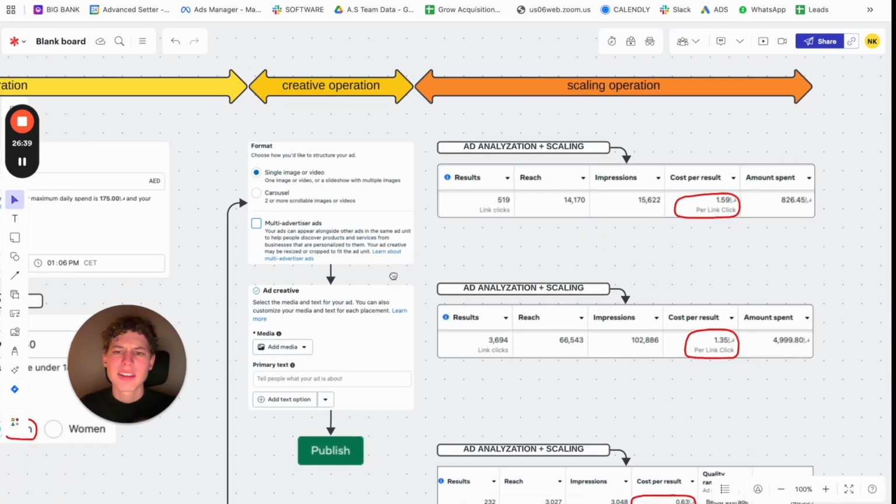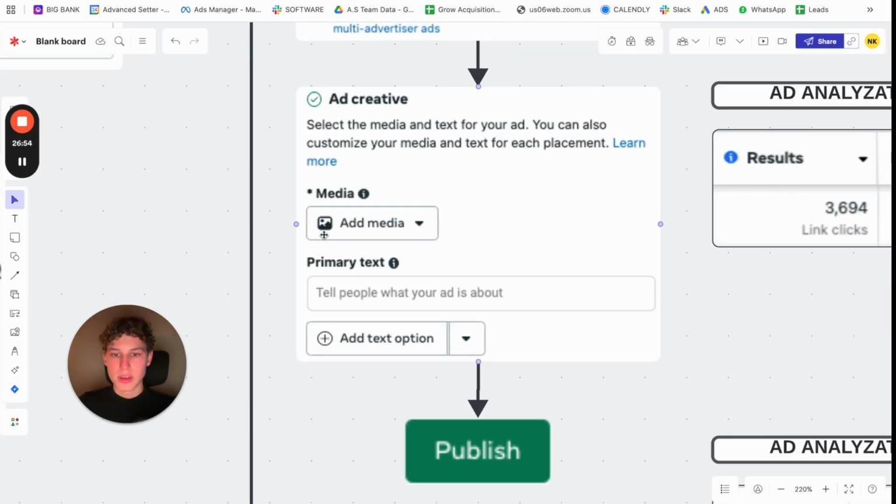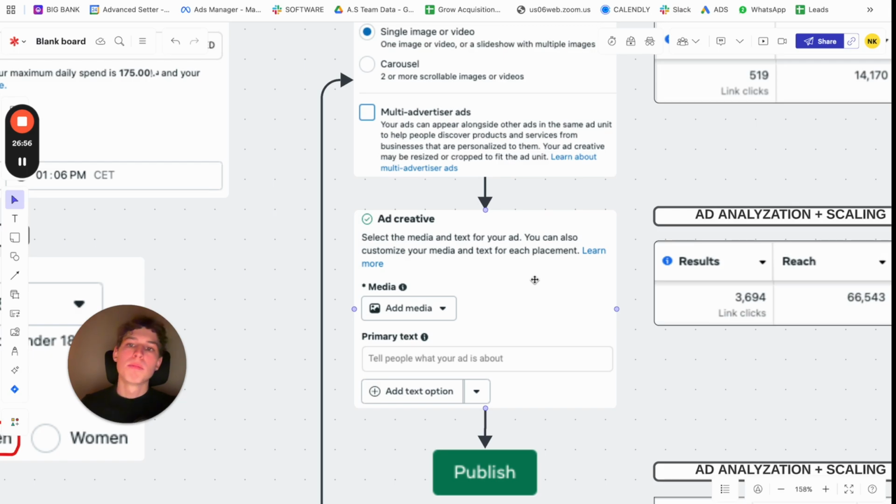How do we scale this ad? Creative operation. Single image, multi-advertiser ad off. The moment you put this on is the moment Facebook starts to redirect your cash, your spend, towards a different type of audience, which you don't want. Ad creative, ad media, publish. Boom. Created our first ad.